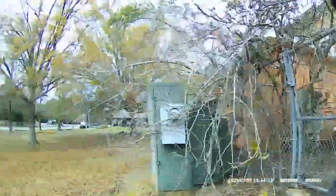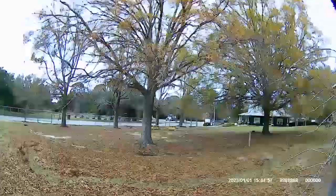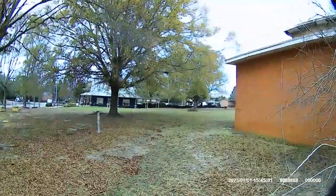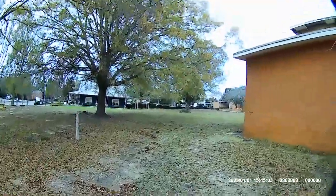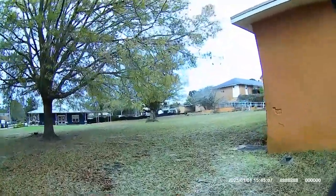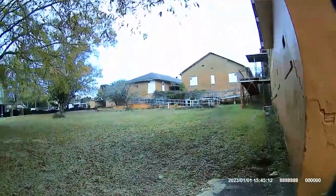Well, come to find out, the guy that lived there was an HVAC tech and an electrician back in the 60s, so he just had three-phase power run to the house. There are actually some homes that have three-phase coming into them. And so anyway, I made my way around the back of this. I'm assuming this back field area is probably the playground.